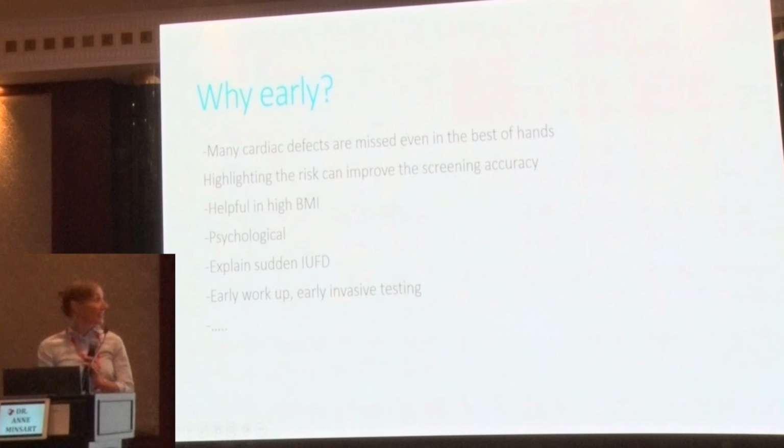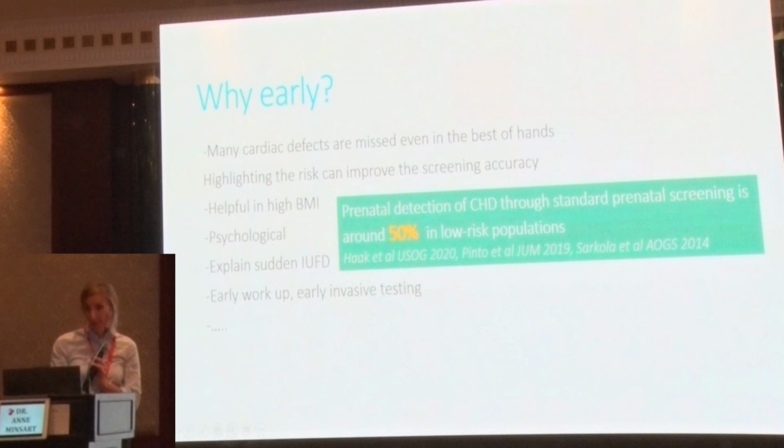Psychological, well, of course, it can go both ways, and I'm going to discuss that as well in this presentation. If you see an anomaly early in pregnancy, it can also explain fetal demise early in pregnancy. And of course, it allows for an early assessment of the genetic anomalies, for example, and termination if parents wish for it.